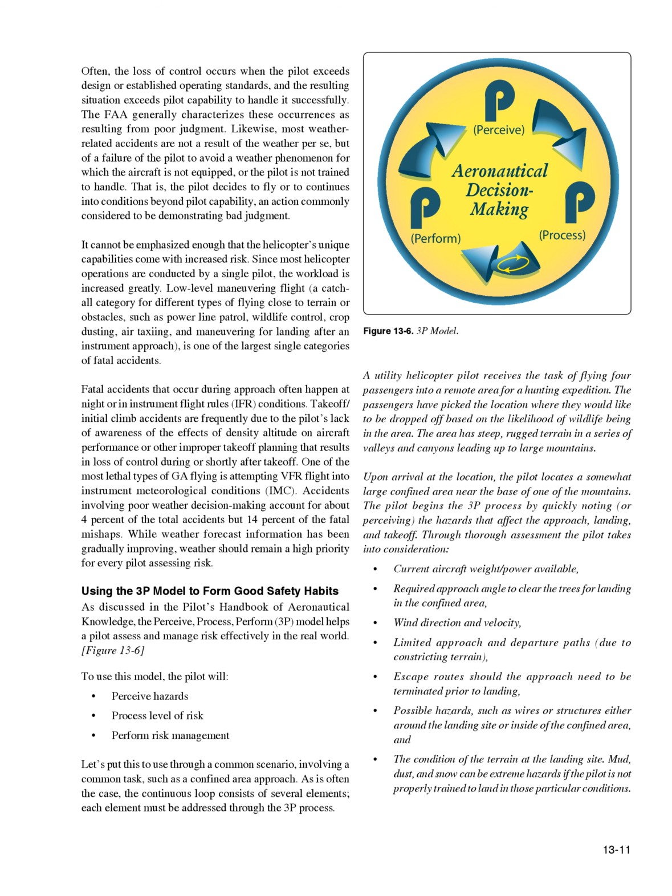That is, the pilot decides to fly or to continue into conditions beyond pilot capability, an action commonly considered to be demonstrating bad judgment. It cannot be emphasized enough that the helicopter's unique capabilities come with increased risk. Since most helicopter operations are conducted by a single pilot, the workload is increased greatly.